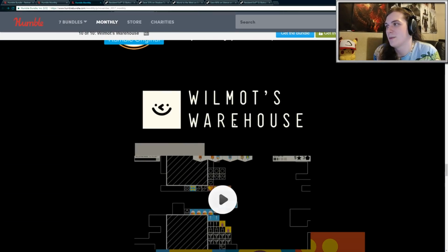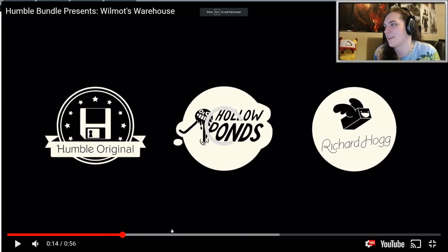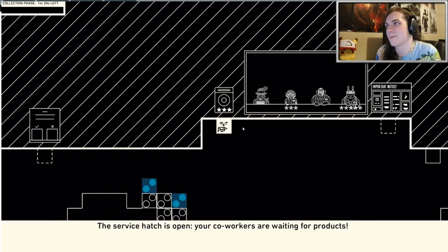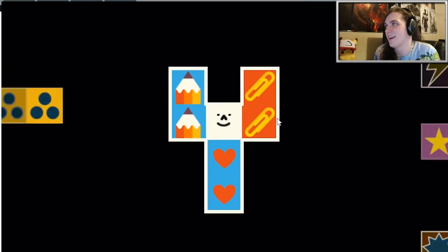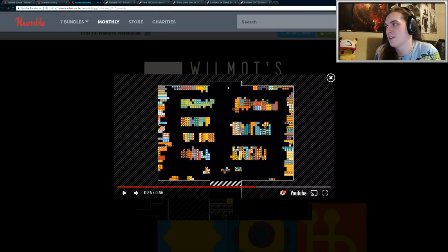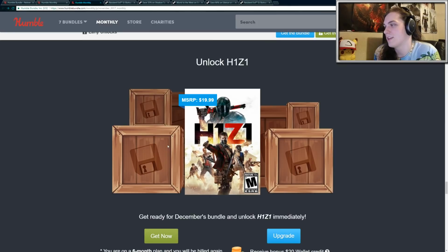So you also get Wilmot's Warehouse, which is a Humble original. I was playing this earlier today and it was actually pretty fun. Basically, you're this little square in a warehouse, and a delivery truck comes and unloads a bunch of different items, and you have to sort through the items and take specific items to the gate where people want to buy stuff, and you're timed and you have to go really fast. It's a very addictive, enjoyable game. You'll have to watch the trailer and try it for yourself. But the Humble originals are not Steam games, so that's kind of unfortunate. It's kind of odd though, because all the Humble original games are actually pretty good. So yeah, that's pretty much it.